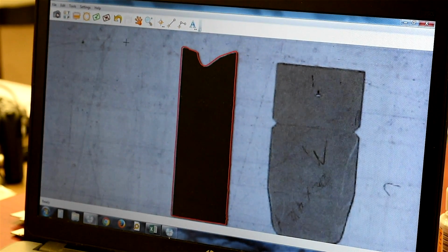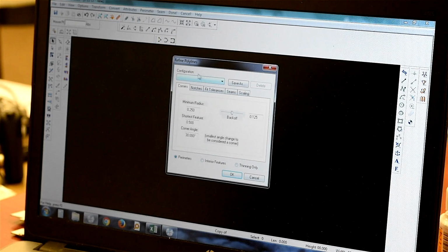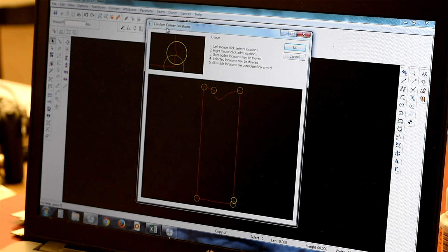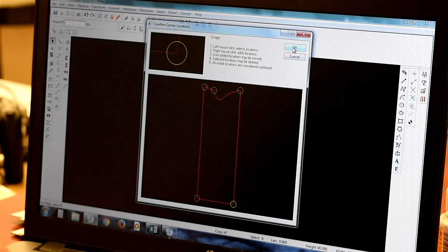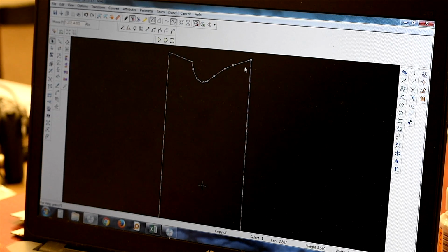So here we have the system actually recognize the perimeter, and it will now take me into our configuration for finding the lines. And this is a fairly simple pattern, so there shouldn't be that much work to do except for perfecting some of the lines. So let's go ahead and use just a basic configuration. And right now it's having us find the corners. Now this is basically just asking me, where do I want the lines to break? Where do I want the blade to pick up? So I want the blade to pick up not there, but here, here, here, here, and here. So we'll go ahead and say OK.